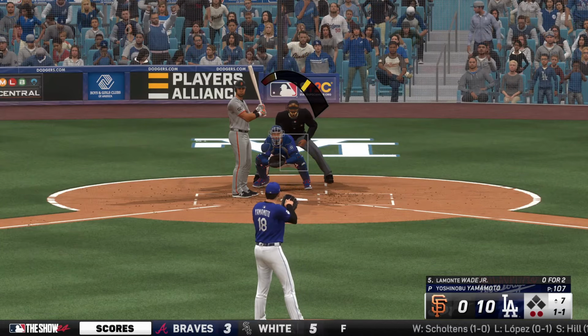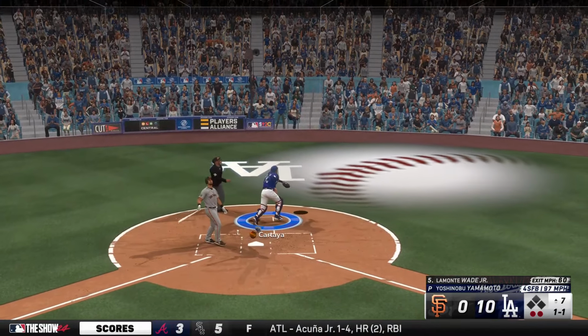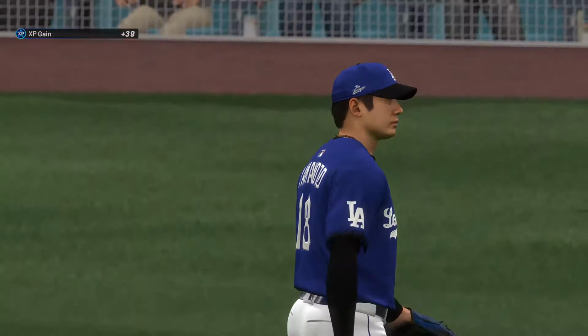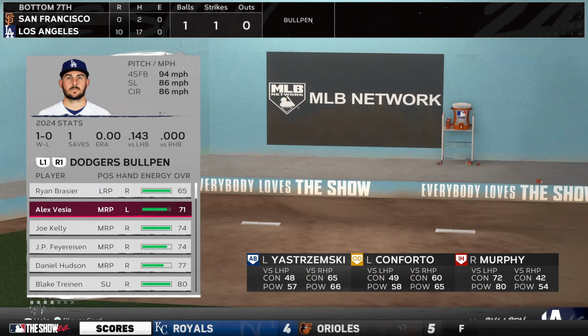Well, baseball can be cruel, can it? I mean, sometimes it gives and sometimes it takes away. He did everything right on that swing, but he's got nothing to show for it. Hauls it in to end the inning. Back here in L.A., now Jason Hayward.